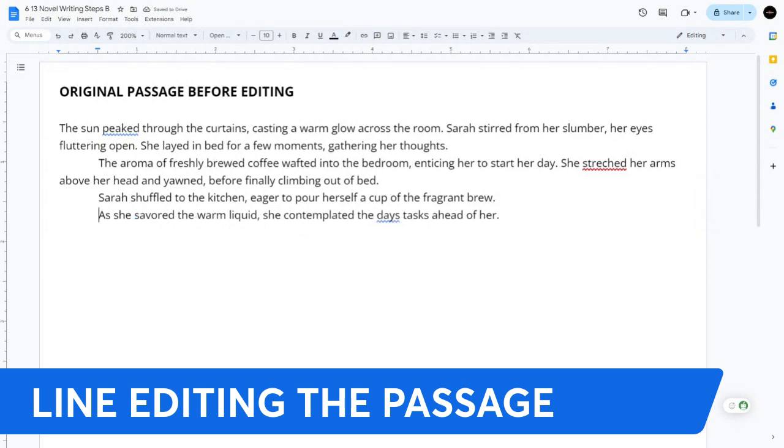All right, so let's go. Let's look at "the sun peaked." Well, the sun itself wouldn't do it, but the sunlight would make more sense. So I could actually get rid of the "the," right? I already know that this is supposed to be "peeked," but we're going to leave that because that's copy editing. So sunlight, we fixed the flow of that. So "the sun peaked" turns into "sunlight peaked through the curtains."